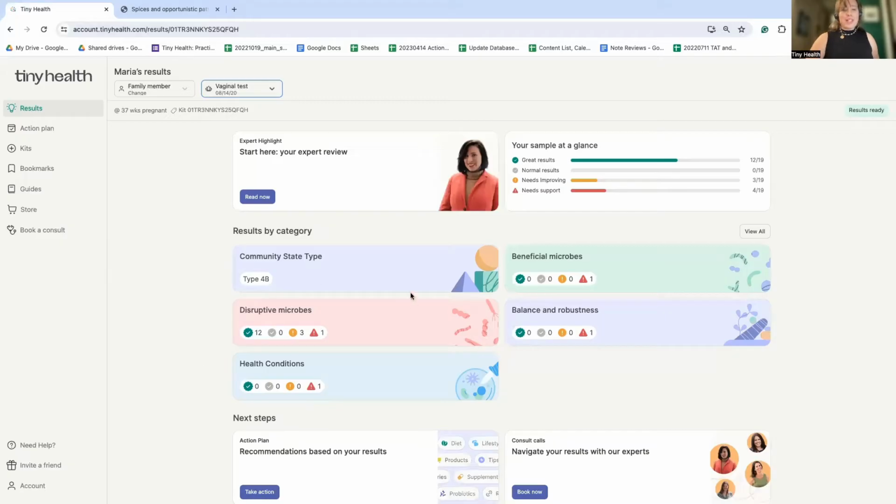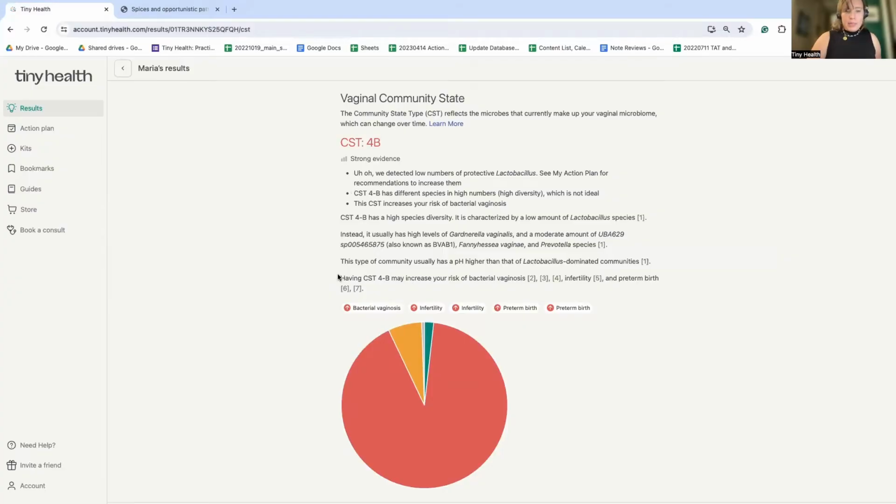So the best place to start to understand the vaginal microbiome is the community state type. There are 5 community state types, as well as an other community state type. These are called CSTs. CSTs are defined by the dominant type of bacteria found in the vaginal microbiome. Now, opposite to the gut microbiome, the vaginal microbiome is actually ideally not diverse. Instead, it's ideal to have lactobacillus dominating, and this is because the lactobacillus are protective. They keep the pH of the vaginal environment at a level that is harder for disruptive microbes to colonize.